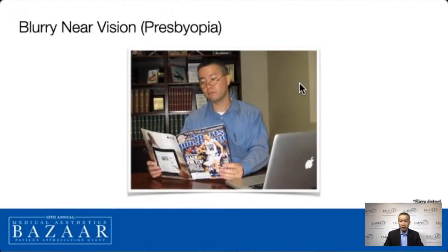And this is a picture of me. I'll say this is a staged picture of blurry near vision. I was a lot younger back then, but I have my reading glasses going on here. You can tell this is the original iPad in this ad when Duke won its 4th national championship. They've had 5 since then. But it was just kind of a fun picture that I took that shows that as we celebrate more birthdays, our ability to see up close gets more difficult.